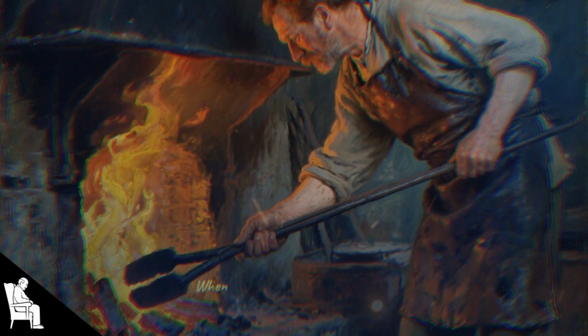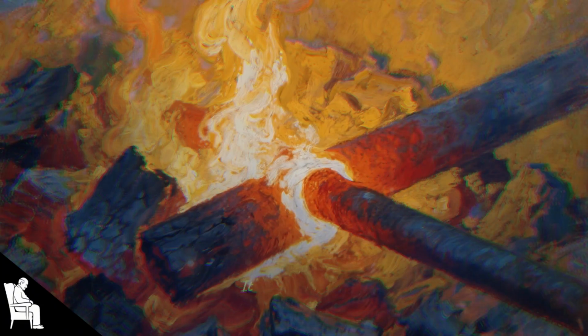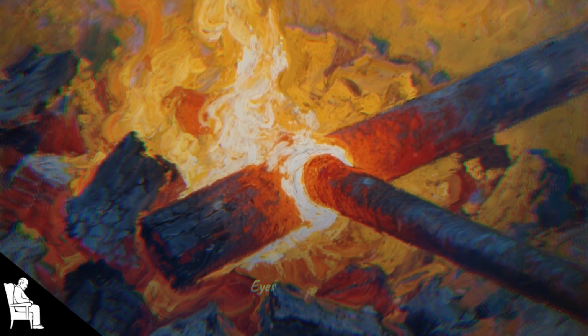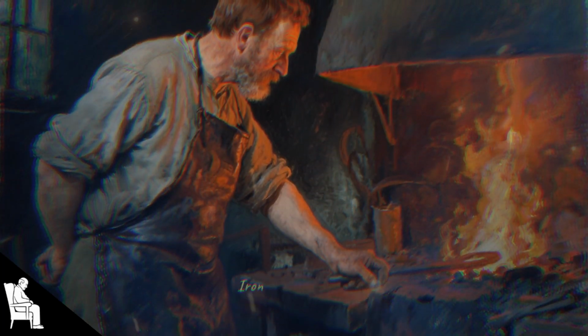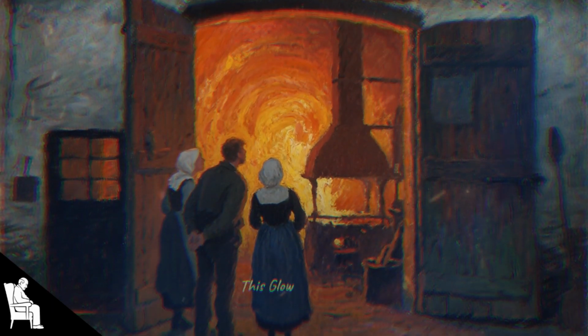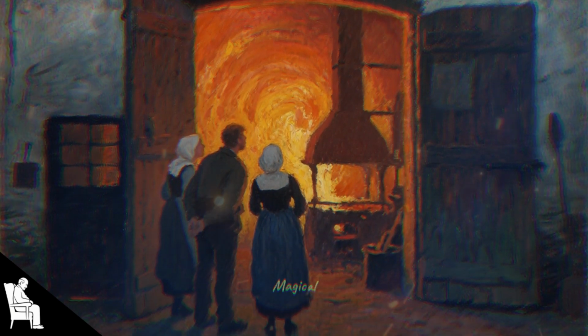The iron, when placed into this glowing bed, changes color too. It goes from black to dull red, to a bright orange that almost hurts your eyes to look at. These colors are not just beautiful, they are signals. They tell the blacksmith when the iron is ready to be shaped. Villagers often stop to stare at this glow. To them, the forge is half practical, half magical.